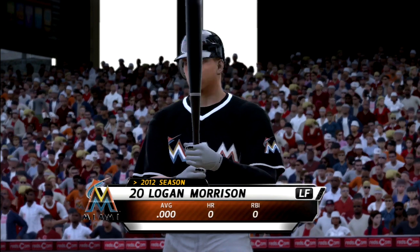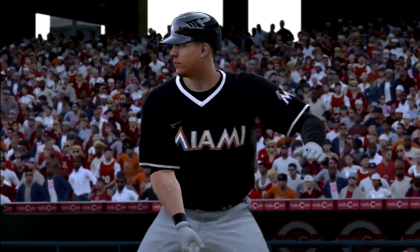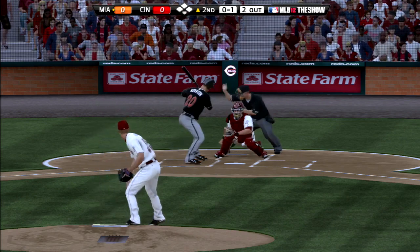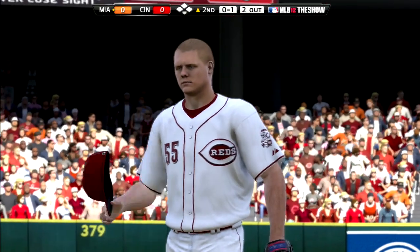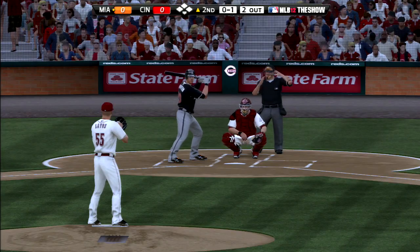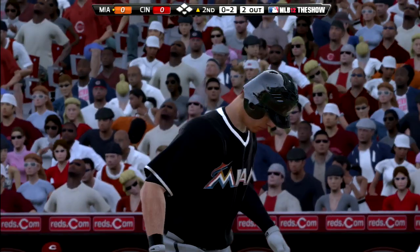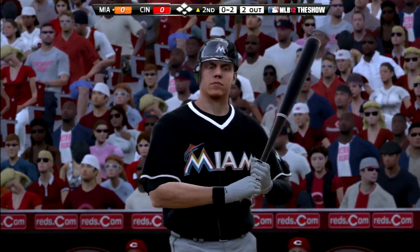Logan Morrison will get his first shot at it here. And he catches the inside corner for a called strike. 0-1. Boy, and he has been razor sharp these first 2 innings. Now the pitch. Doesn't want any part of the curveball either. It's 0-2 now. Hard to believe he'd let that one go. That was right on a platter for him.